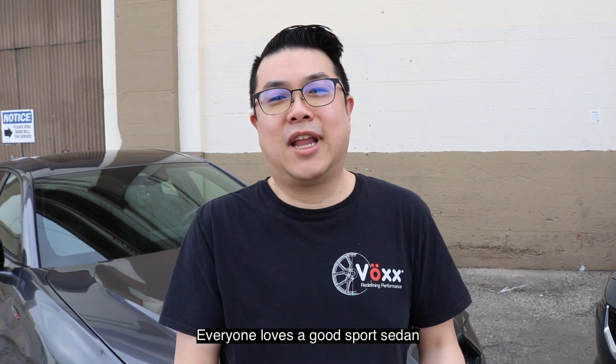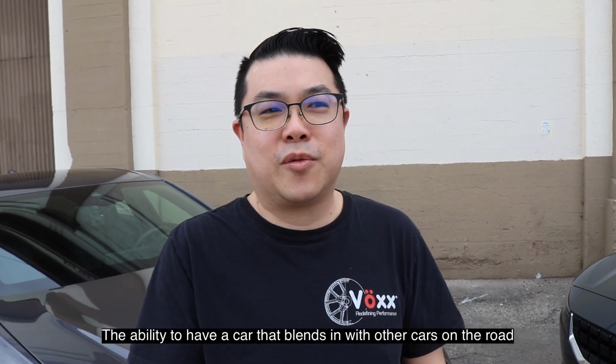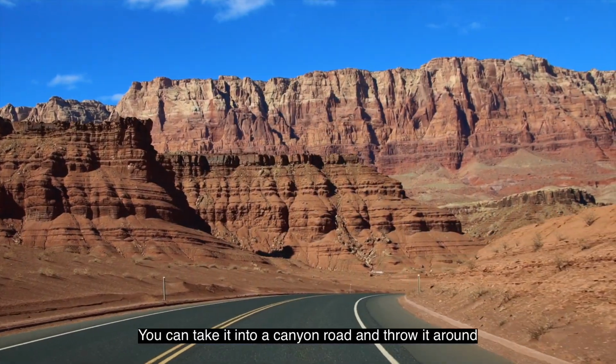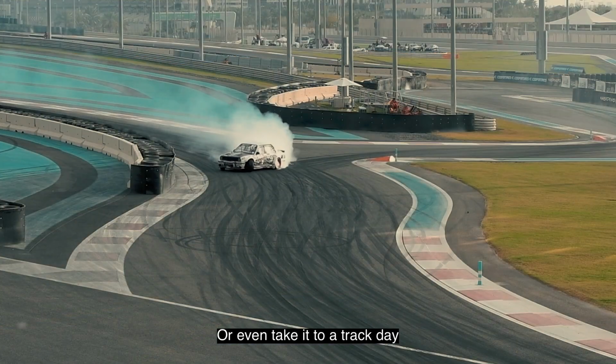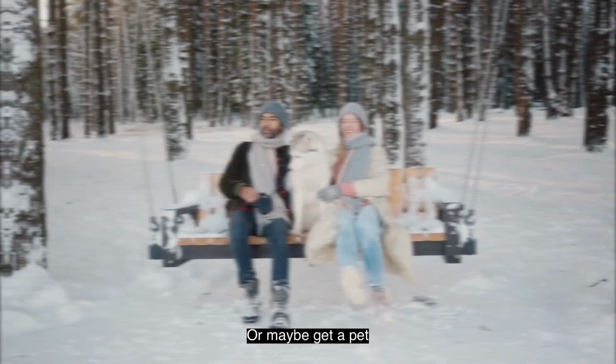Sports sedans. Everyone loves a good sports sedan. The ability to have a car that blends in with other cars on the road, but at the push of a button, you can take it into a canyon road and throw it around, or even take it to a track day. And this is especially important for people who still want to have fun, but might be thinking about starting a family, or maybe get a pet.